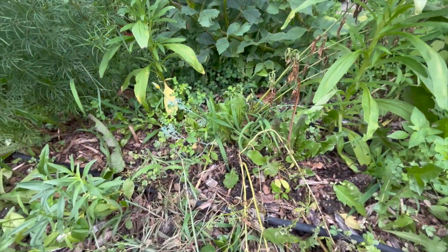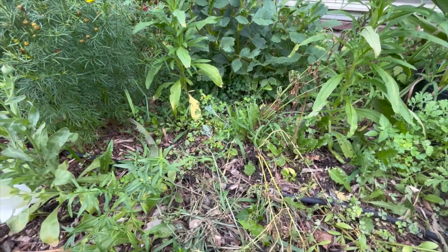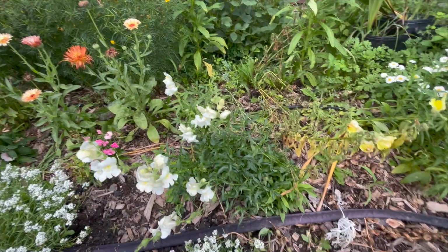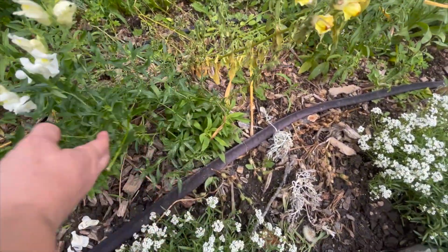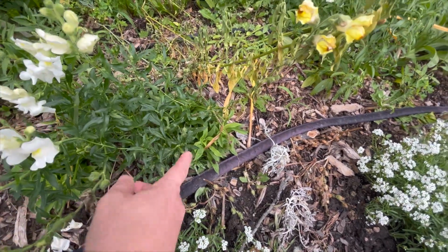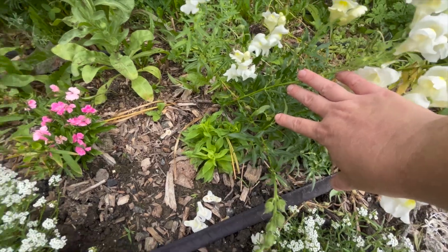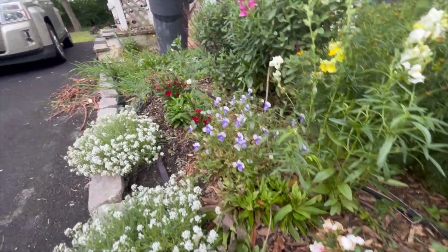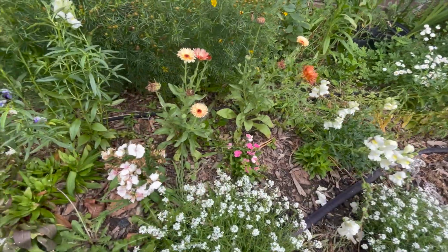Down here somewhere amongst the mess is an aster, but we'll see if it does anything or not. More calendula. This one is also leaning on top of some stuff. It's actually kind of sitting on top of some dianthus that has just never decided to bloom, and I don't know if it's why, because the other parts of them are blooming. See how some are blooming down there, and then there's one not blooming, two not blooming. So don't know what's going on with that.